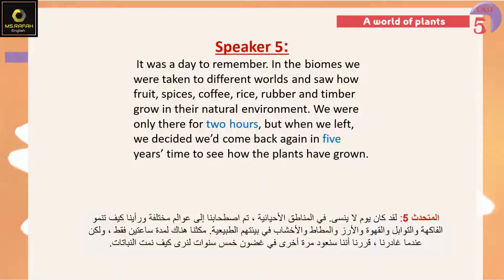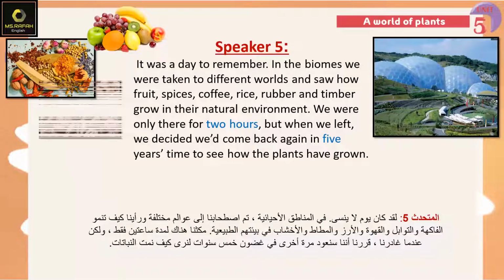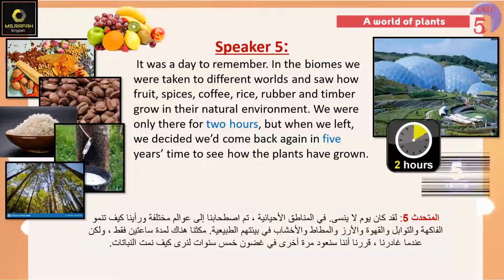It was a day to remember. In the biomes, we were taken to different worlds and saw how fruit, spices, coffee, rice, rubber and timber grow in their natural environment. We were only there for 2 hours, but when we left, we decided we'd come back again in 5 years' time to see how the plants have grown.